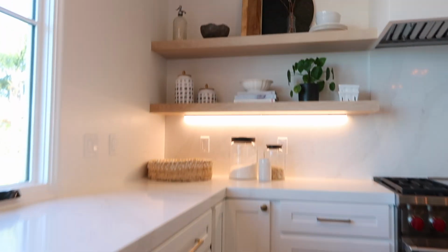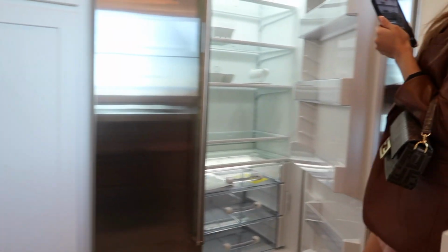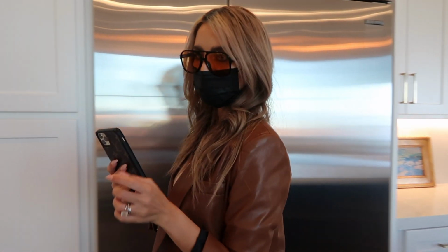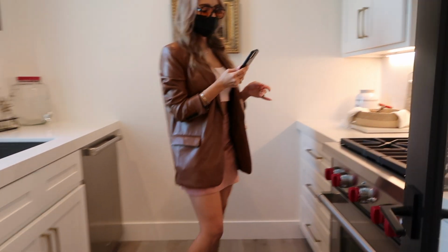There is obviously the kitchen, which is amazing. There's also a small chef's kitchen to the side. Another stove, dishwasher. So if we entertain, it's a great place to have. Big fridge. Really nice appliances. And this is another small kitchen.